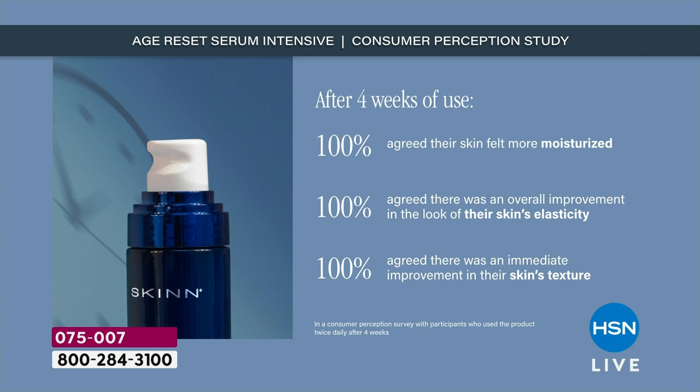And it's not a moisturizer. 100% overall improvement in elasticity. That I also have in measurement with an instrument test, and it's 100% improvement in elasticity, measured change. 100% immediate improvement in skin texture. Right? So, and we'll continue.